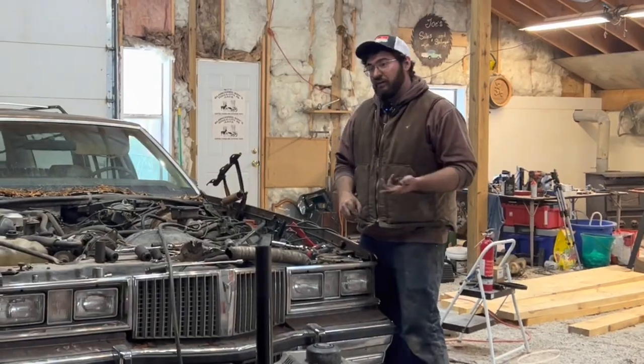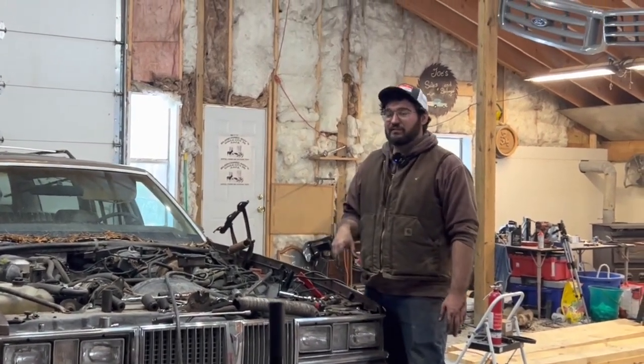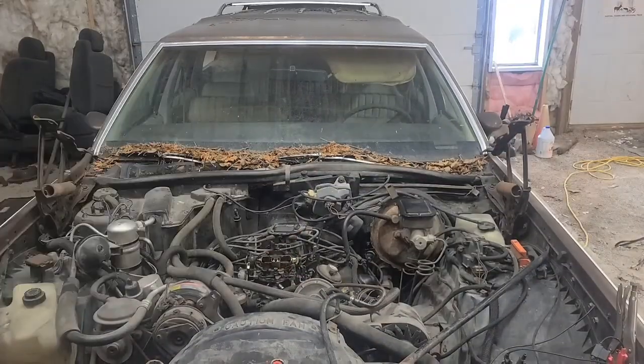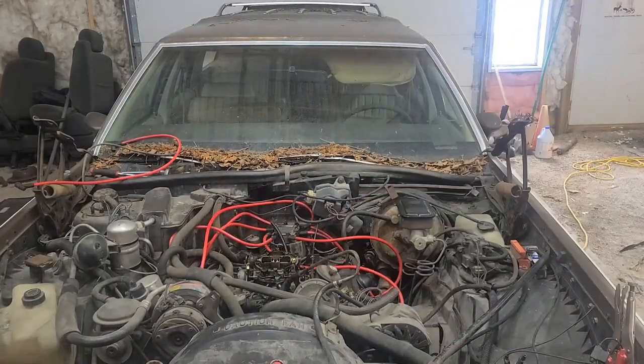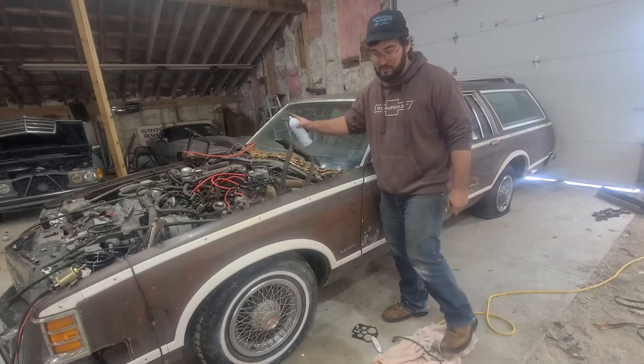So I'm gonna get a rebuild kit for that. I'm gonna get new plugs and wires. I'm gonna kind of go over this thing just a little bit, make sure it's, I mean, it's been just sat out for years, so it just needs a little bit more love than pulling it out of a field and making it go. All right, tune-up's done. We're gonna spray a little ether in it, see what it does.